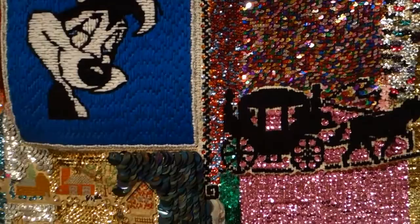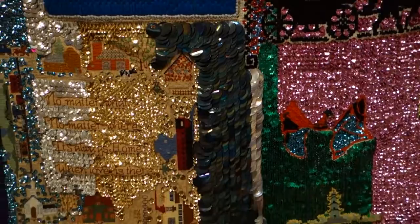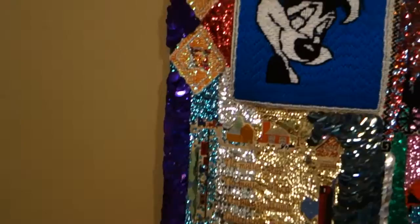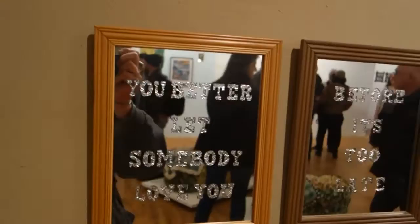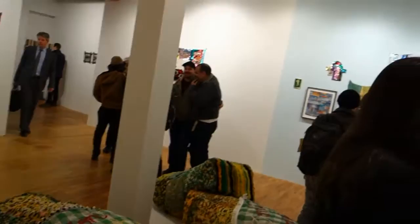It's titled Then and Now, Peppy Carriage Eagle Flowers 2012. This is sequins on found embroidered fabric, embroidered floss, 32 by 33 inches. And he's got a price of $25,000 on this one. I guess this would probably be Better Let Somebody Love You Before It's Too Late. Wow. I guess in many ways this is almost like an installation.